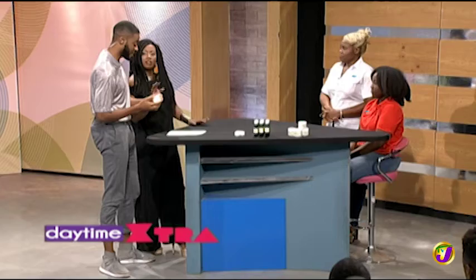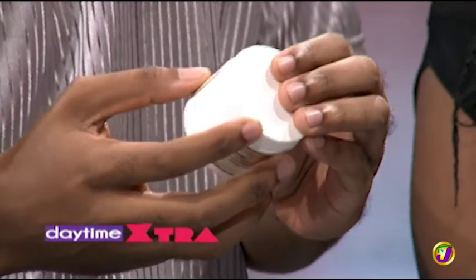This is so good because it has shea butter, coconut oil, olive oil, and castor oil. That's super potent.